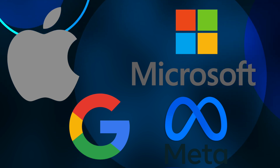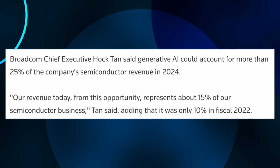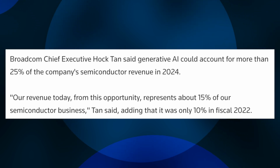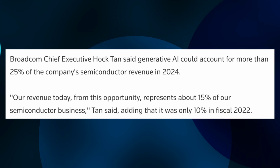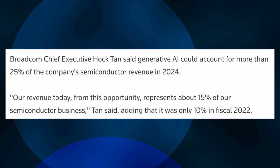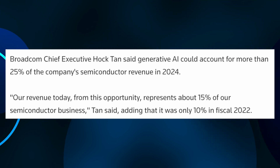CEO Hock Tan updated investors during the company's recent earnings release and discussed the topic of AI, noting that AI will account for 15% of semiconductor revenues this fiscal year, up 10% from the prior year. Moving out 1 year, though, Mr. Tan believes AI will account for 25% of semiconductor revenues, which is some major growth, and it means AI will now account for nearly 20% of the company's total revenues.